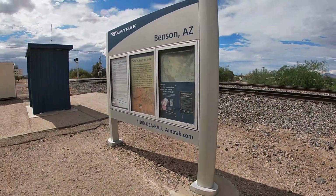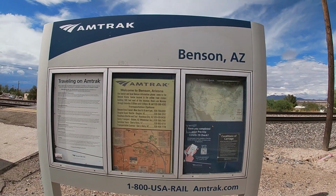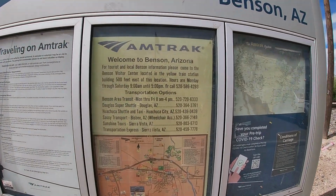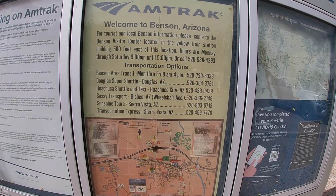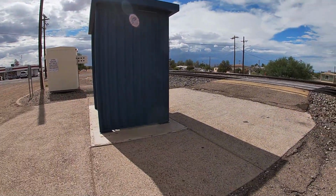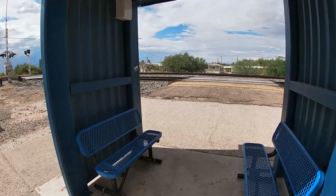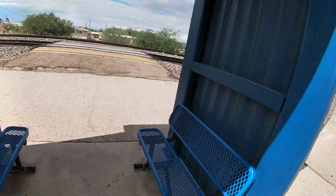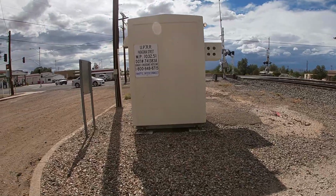Alright, I can tell you right now there is not much here. See, there's Benson, Arizona, Amtrak. It's got the information here on shuttles, different transportations to other areas around here, because this station's kind of east of Tucson. This right here, folks, this right here is your train station. That's it.